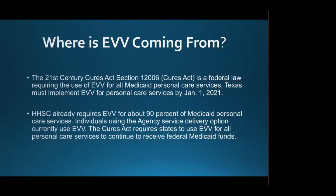Where is EVV coming from? Why now? The 21st Century Cures Act is a federal law requiring the use of EVV for all Medicaid personal care services. Texas must implement EVV for personal care services by January 1st of 2021. HHSC already requires EVV for about 90% of Medicaid personal care services. Individuals using the agency service delivery option currently do use EVV already through their agency.